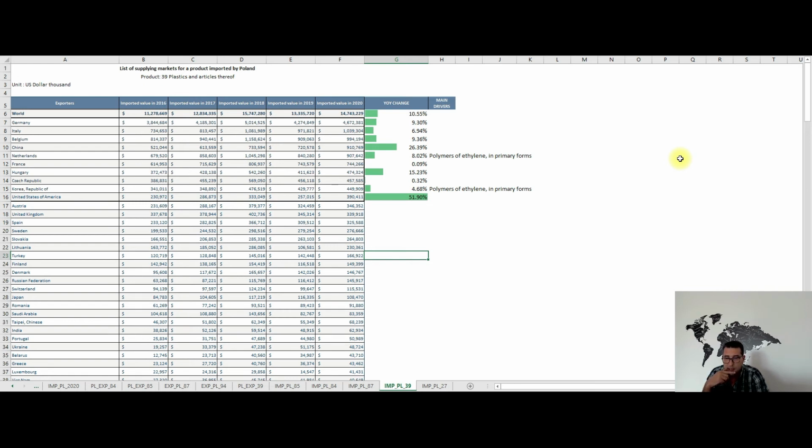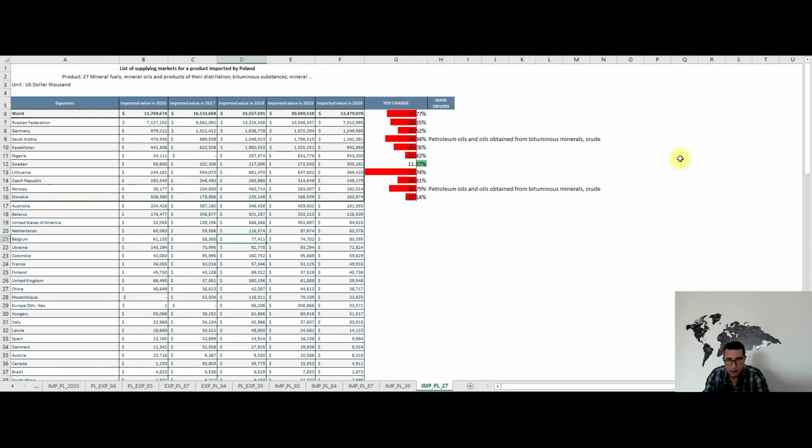As for the main import drivers, we have for both the Netherlands and South Korea polymers of ethylene in primary forms. And with this being said, guys, we arrive at the fifth and last import driver for Poland, which is chapter 27, so mineral fuels and oils. And we see that overall the imports fell quite a lot, almost 33%, which again is a lot if you ask me, and the list filled with red cells tells us about this big decrease.